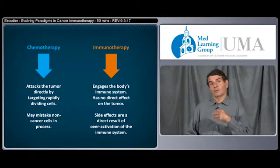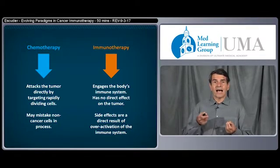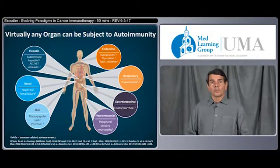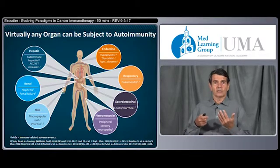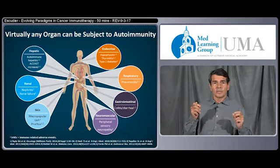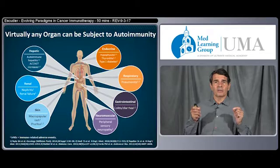When you use immunotherapy, we do something completely different. What we get as side effects is activation of the immune system and sometimes overactivation of the immune system. So these activated T cells can act against other organs than the tumor cells. You will see virtually any organ subject to autoimmunity. So do remember that: as much as you use these drugs, you will see some of this toxicity, and you will see toxicity in every organ you can think about.